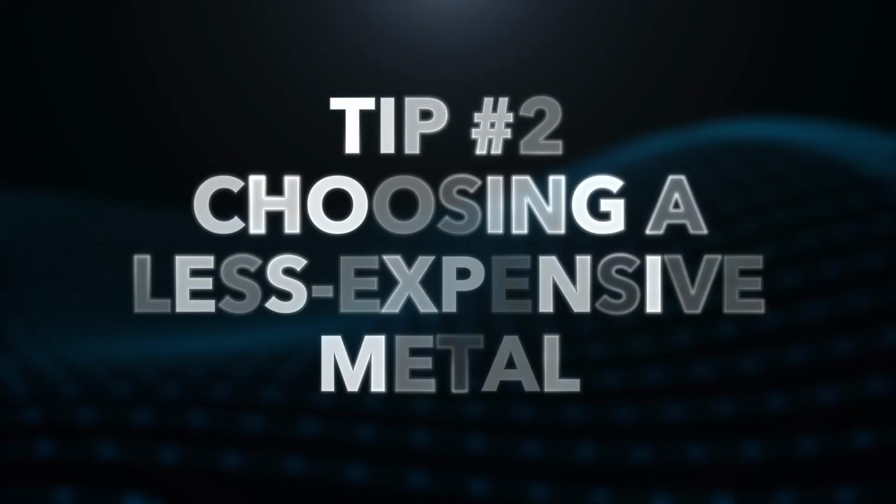Now, if you want to know a secret that could potentially save you hundreds, if not thousands on your ring, this next section that I'm going to jump into reveals a simple choice that many people overlook, but it really can make a huge difference in price. Let's move on to tip number 2.